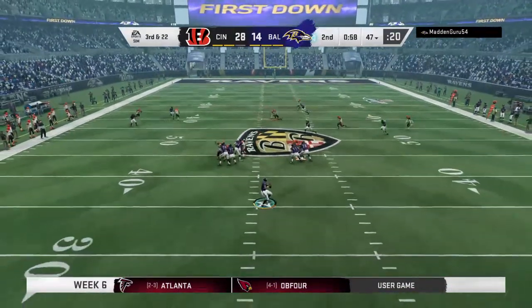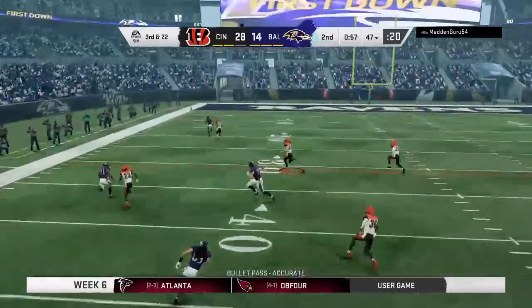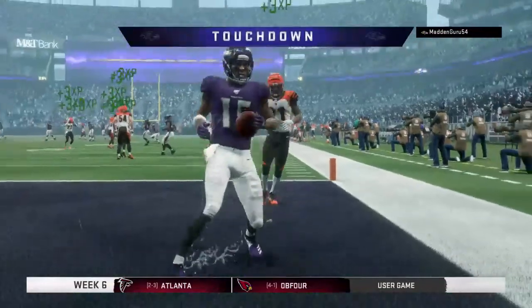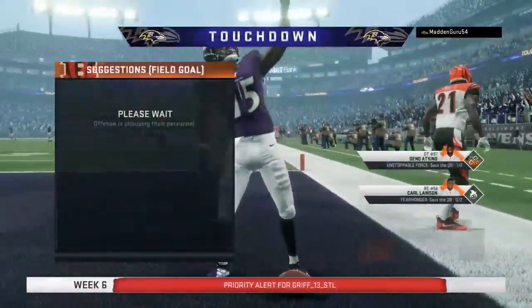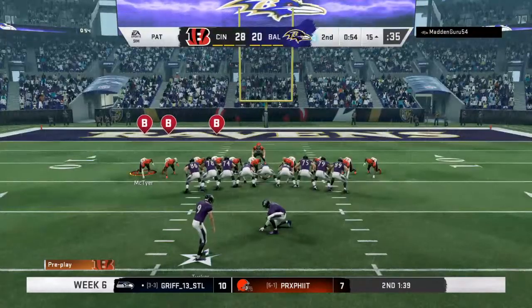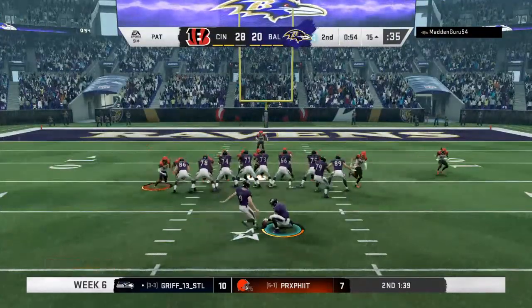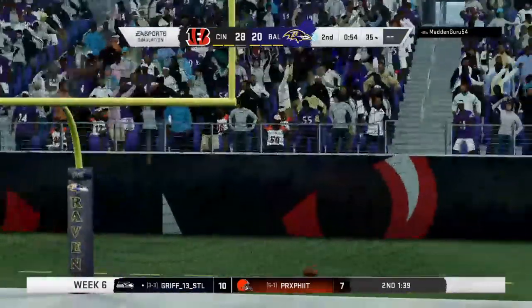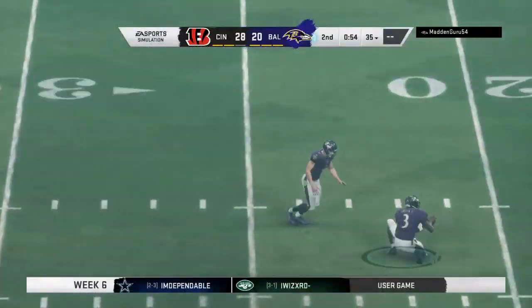Throwing on 3rd and long. Jackson, he's going to launch this thing way down. And at the 7-yard line, the catch is made. And he'll take it into the end zone for a Ravens touchdown. Marquise Brown with his 2nd TD of the game, his 6th on the year, as his guys are back within a single score.